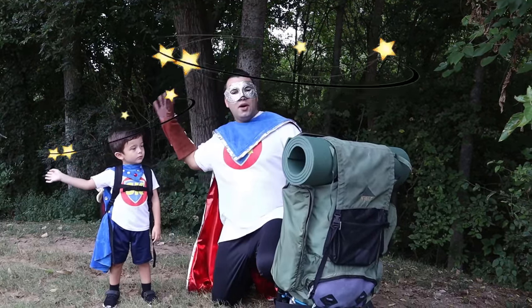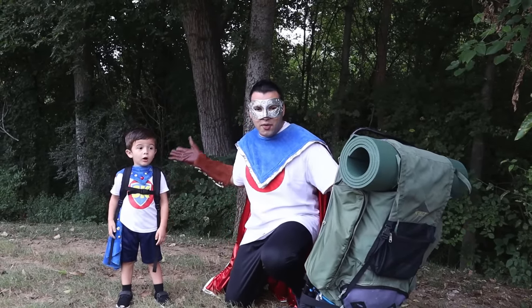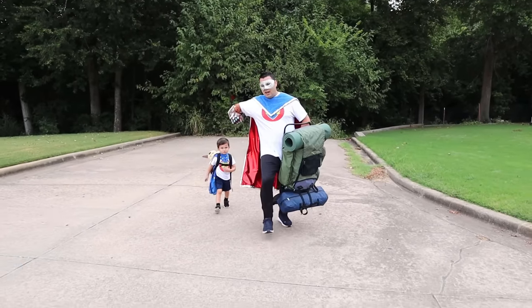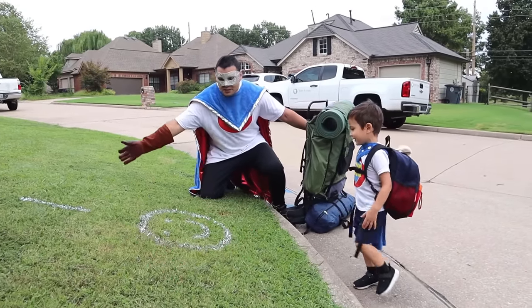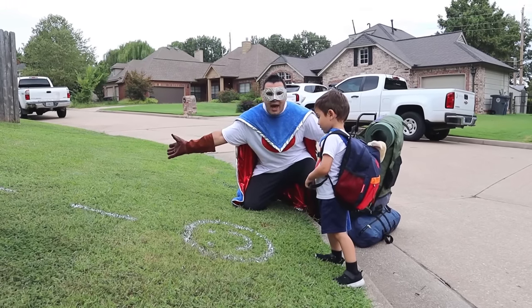Phew! Whoa! I think it's time to set up our camping spot. Are you ready, Super Kid? Let's go! All right, Super Kid. Do you see where we have to go? What's this, Super Kid? It's a smiley face. Whoa, is there a path? Okay, let's follow the path.